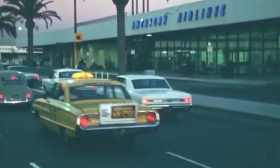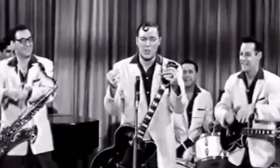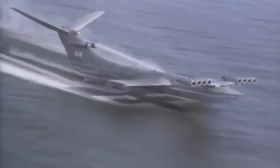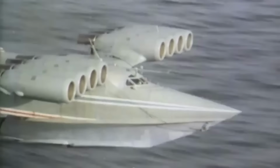Our story begins 20 years earlier with the rise of Boeing, rocket roll, and the Ekranoplan. Spies had reported a new type of machine deep within the Soviet Union that was so advanced, so cutting edge, that it started its own category of aircraft.